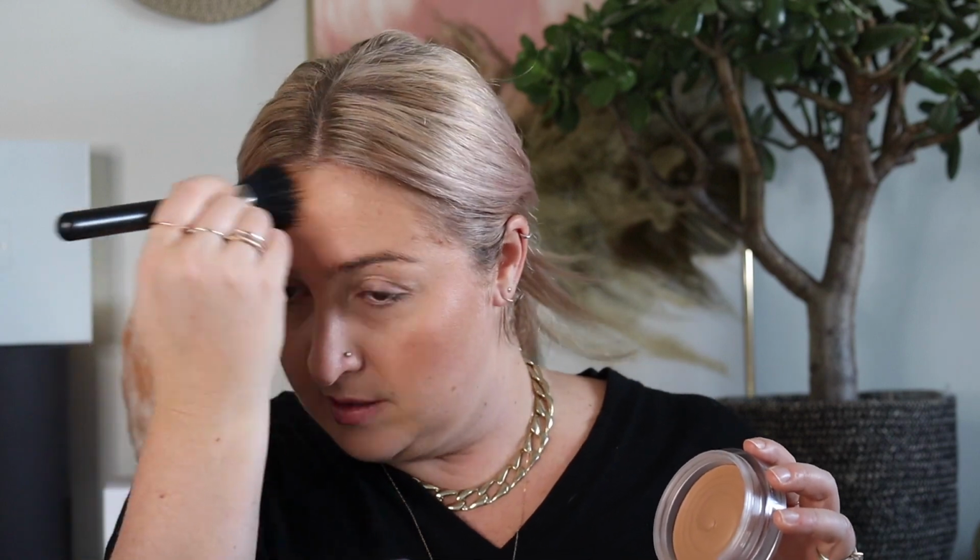But it's like wet to the touch, if that makes sense. But it's not like bouncy. So for this, I'm just putting it along my hairline like I would a bronzer. And what I was also looking for is something more winter appropriate, because this color is a lot more subtle as far as a bronze goes. Some people use it all over their face. I think that's a little intense, a little much.